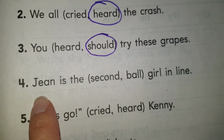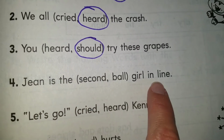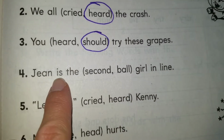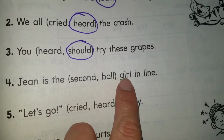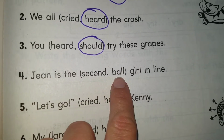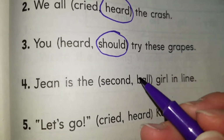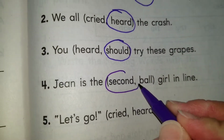Alright, sentence number 4. Jean is the blank girl in line. Jean is the second girl in line, or Jean is the ball girl in line. A girl cannot be a ball. She has to be the second. Es la segunda niña en la línea.